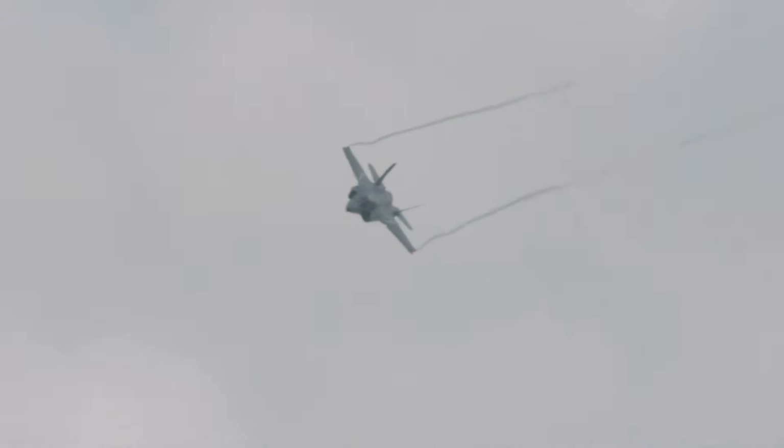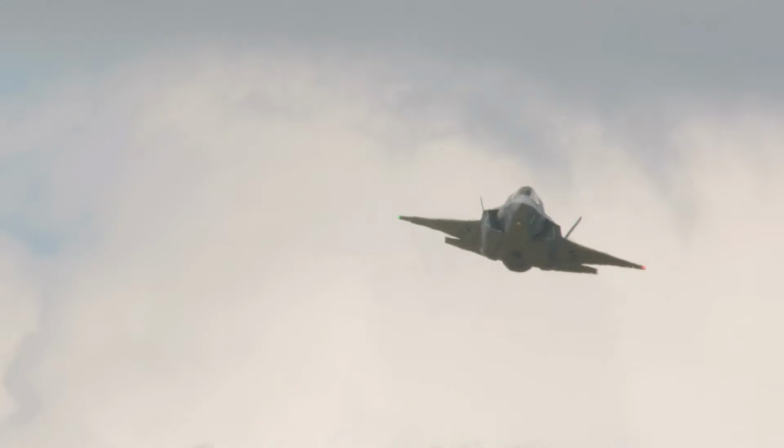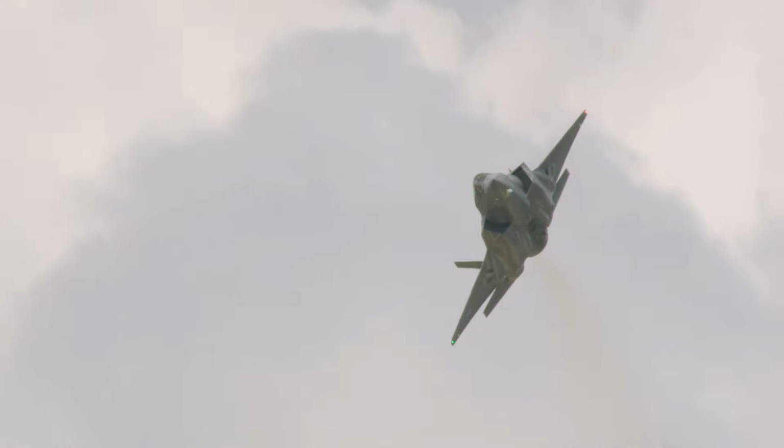It was number 617 Squadron of Dambusters fame that became the first British frontline F-35B unit when its first 4 aircraft arrived at Marham in June 2018. Number 207 Squadron, from which this aircraft comes, which is the Lightning Operational Conversion Unit, followed in July 2019. Now we should see the weapons bay open here.